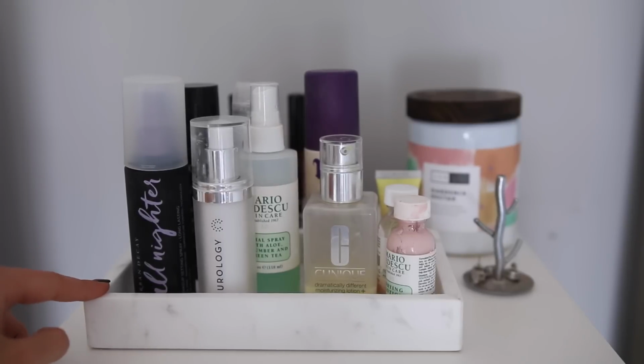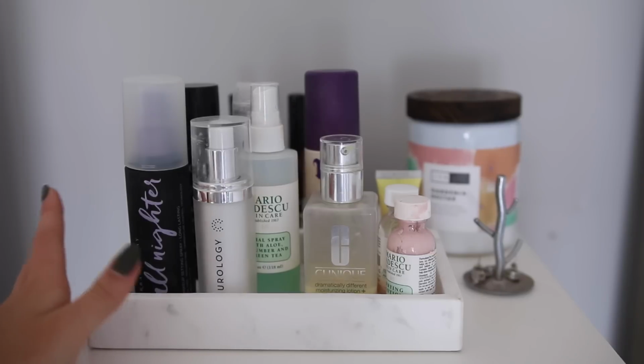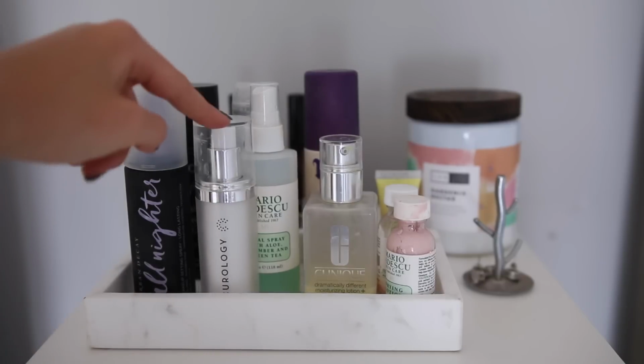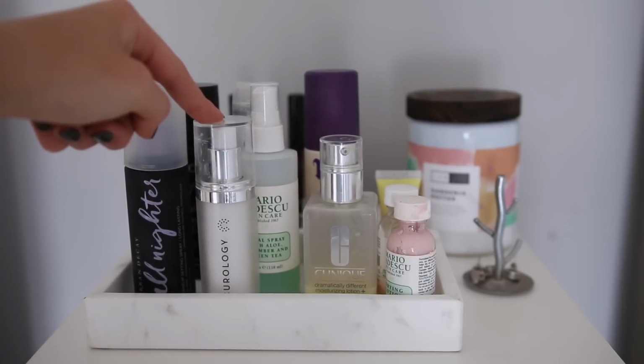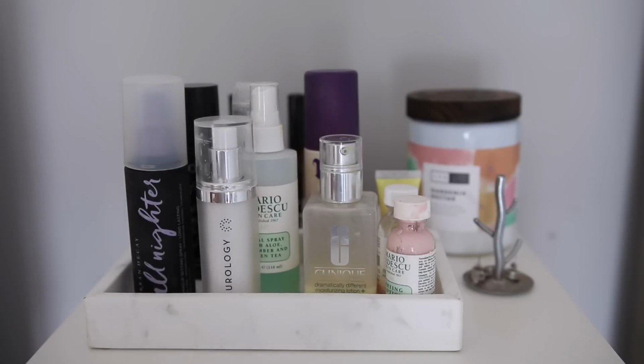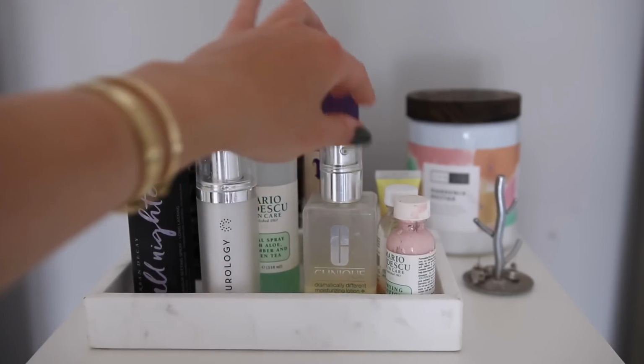This white marble vanity tray is from Bed Bath & Beyond, I believe. I just keep all of my go-to daily skincare items. So I have my Curology, and I still use this every single day. A lot of you guys asked me to do an updated skincare routine. It's literally the same. I still just use Curology and my same Clinique moisturizer.